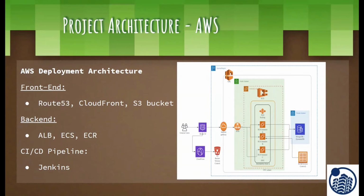First of all, let's move on to our first section, the architecture on AWS. As we can see, our project is divided into two parts, front end and back end. If users want to visit our website by entering the URL in the browser, it will redirect the request to Amazon Route 53, which is a highly available and scalable domain name system service hosted on AWS.